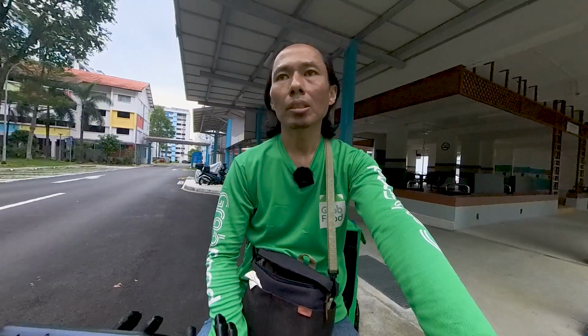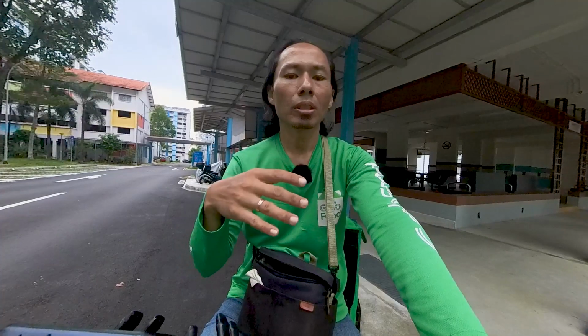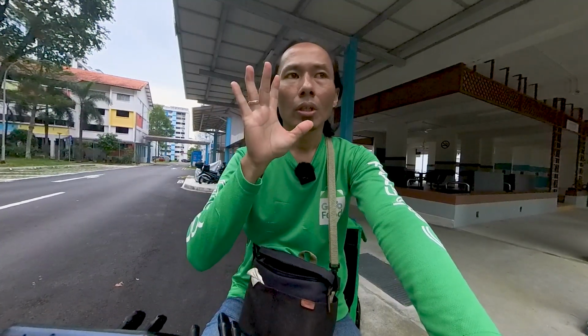For e-bikes, one thing is going to be a problem because e-bikes are flat. There's no shock absorbers, nothing. So you guys need to travel either at a slow speed, or if you're lucky, you get a vendor which really hardens up all the fresh cream itself. Then it'll be good. Otherwise, you got to travel slow.